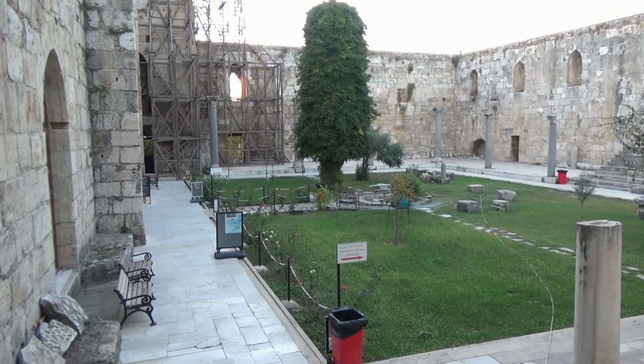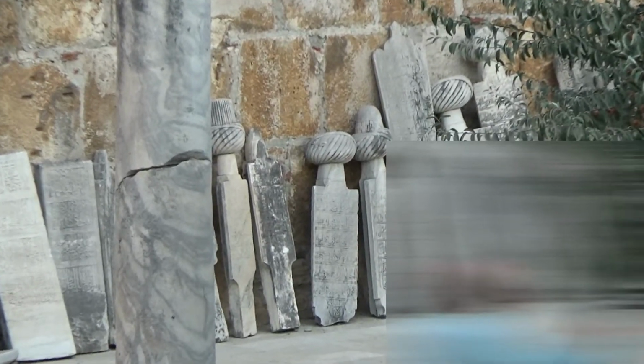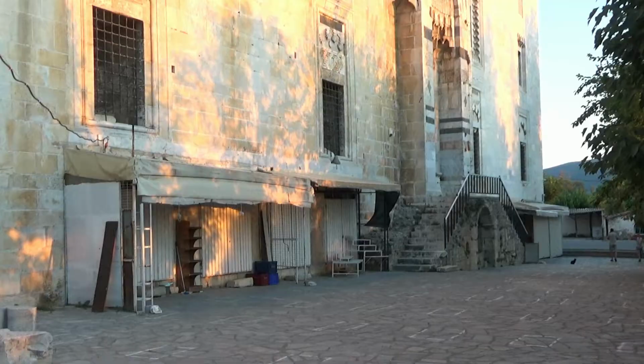Around the courtyard of the mosque you can see old gravestones. The darker stone is from Selcuk times and the marble ones are from Ottoman times and in the Turkish language.